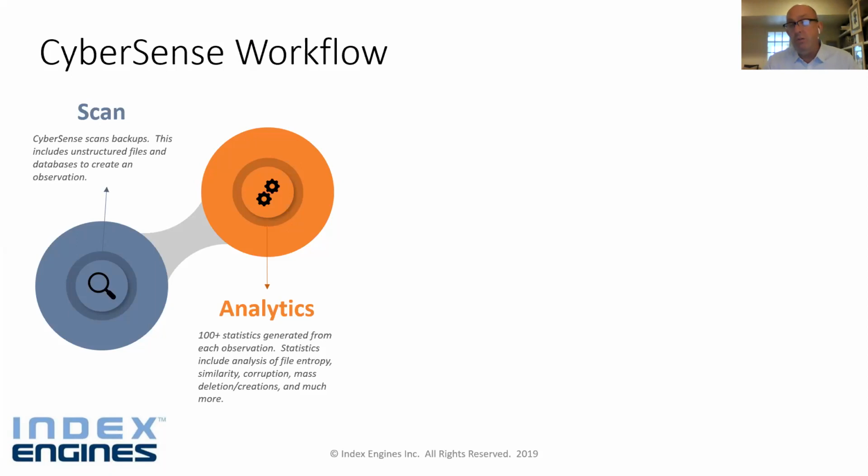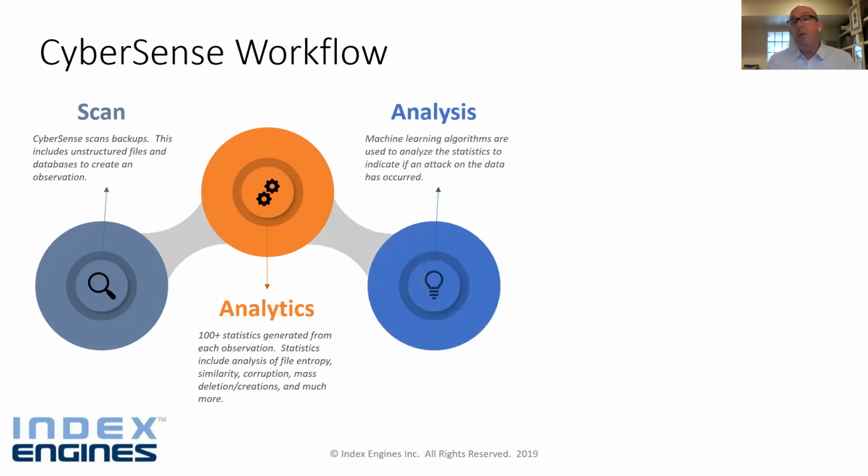So all these analytics, that includes deletions, creations, file corruption, dissimilarity, and so on, are all generated every observation, and they're fed to machine learning algorithms that have been trained on all the common Trojans, thousands of Trojans, and the common attack vectors. So all these pieces of evidence that are the analytics are fed to machine learning to come up with a deterministic answer on whether the data corruption has occurred. So the idea is we're minimizing false positives and false negatives by looking for exact behavior.